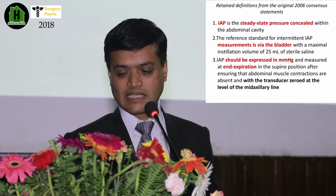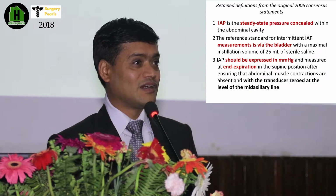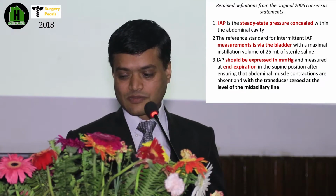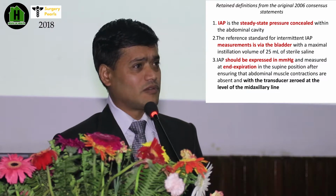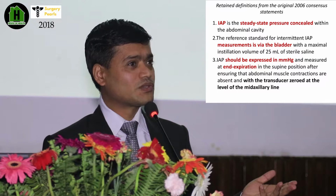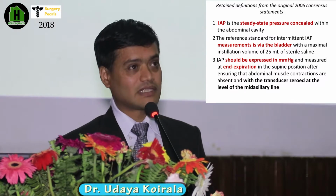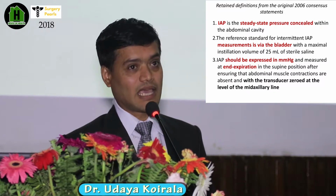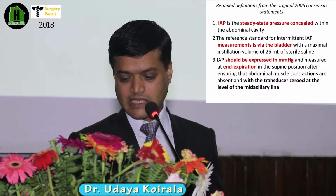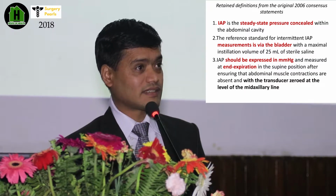So, intra-abdominal pressure. It's the steady state pressure concealed within the abdomen. That is why it's concealed. That is why we don't get a tensor. Okay? And it is measured via the bladder. And how much saline or water to put inside the bladder? We usually used to put like 100 ml, 150 ml. But actually now the guideline says 25 ml that you put in the bladder and then measure the intravesical, this transvesical abdominal pressure. And it should be expressed in millimeter of mercury and at end-expiratory phase. Okay, end-expiratory phase.